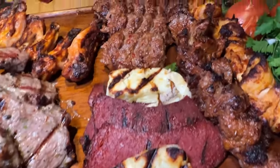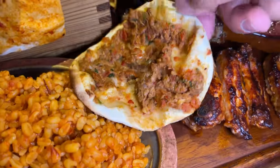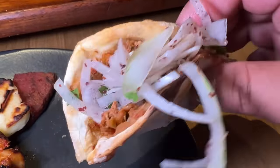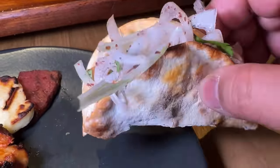This is so unbelievably beautiful. There's some lahmacun, which is kind of like a Turkish pizza. So it's pita with lamb on top. Start off with this little onion inside. This is really good. The bread is perfectly toasty and crunchy inside. Lamb is so tender.